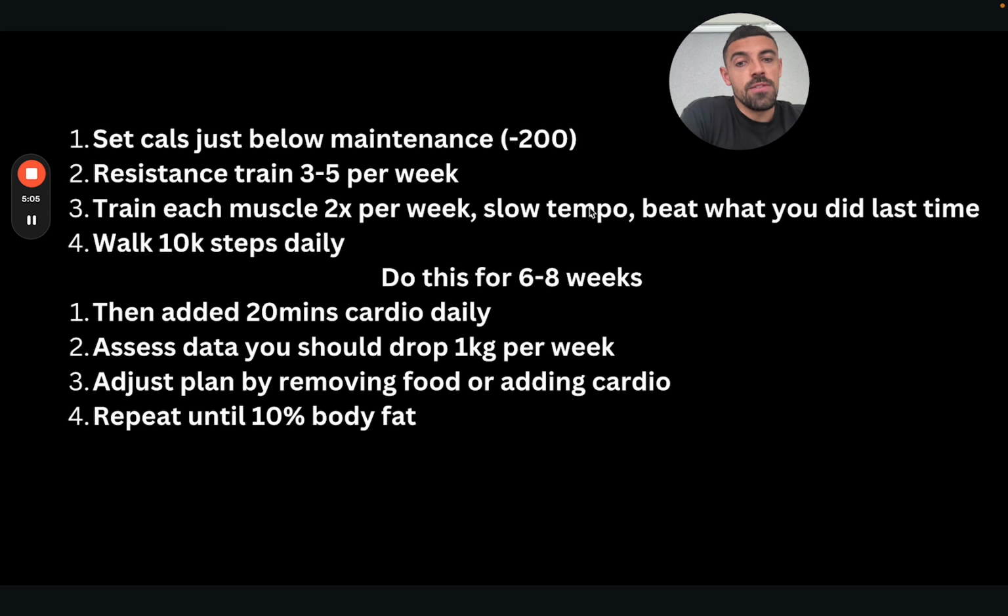Now, you're going to do this for 6 to 8 weeks. This will give you enough time to have grown a little bit of muscle, and you should be a little bit lighter at the end of this process because you're in a very slight deficit and you're training and you're walking. So you will have found a couple of kilos may have come off, but nothing too significant.